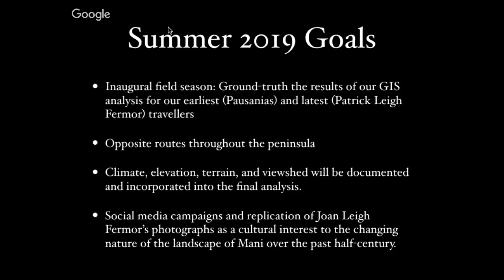So we'll be documenting climate, elevation, terrain, and viewshed as we travel around the peninsula. And as I say, we'll be posting about this using the CART-ography Project hashtag. As a side project, I'll also be replicating Joan Leigh Fermor's photographs that she took as she journeyed throughout the peninsula, again, as a side project of interest, but also to see the changing nature of the landscape of Mani for the last 50 or so years.